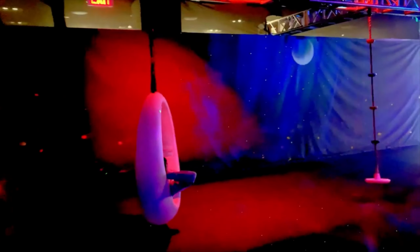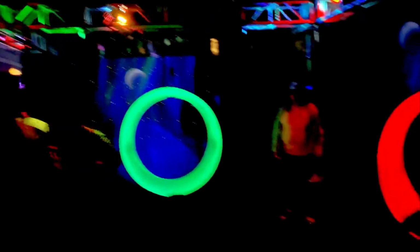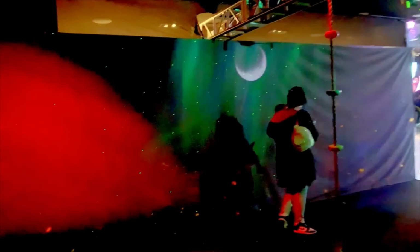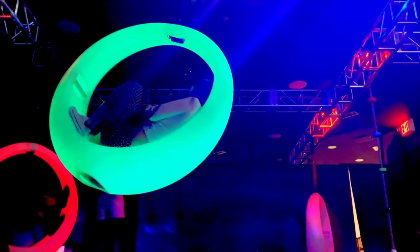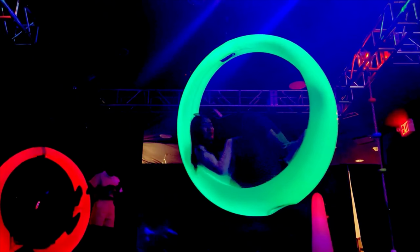This was a super relaxing room, and as you can see, all those little circles that are hanging from the ceiling, you can actually sit on and just relax. And then right here you can see I am just swinging around from the green circle.